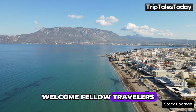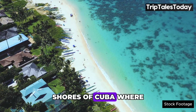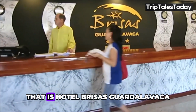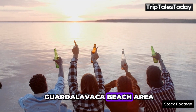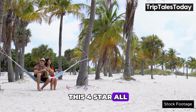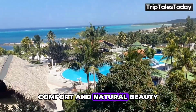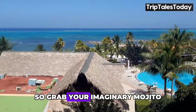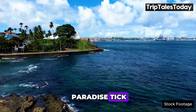Welcome, fellow travelers. Today, we're taking a virtual journey to the stunning shores of Cuba, where we'll explore the hidden gem that is Hotel Brisas Guardalavaca. Nestled in the historic Guardalavaca beach area, this four-star all-inclusive resort promises a unique blend of history, comfort, and natural beauty. So, grab your imaginary mojito, and let's dive into what makes this Cuban paradise tick.